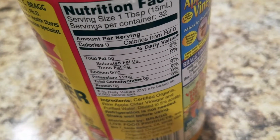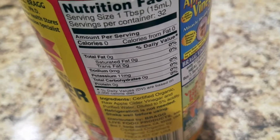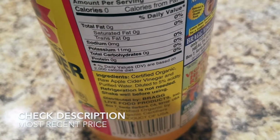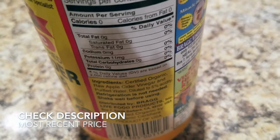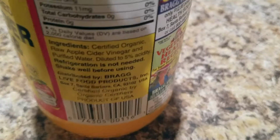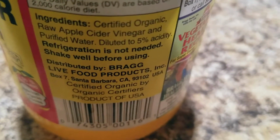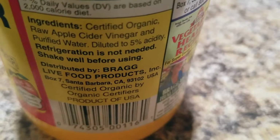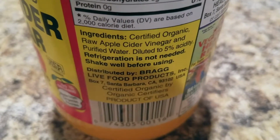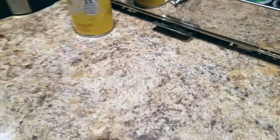0 calories. 0 calories from fat. Total fat 0 grams. Saturated fat 0 grams. Trans fat 0 grams. Sodium 0 milligrams. Potassium 11 milligrams. Total carbs 0 grams. Protein 0 grams. Ingredients: certified organic raw apple cider vinegar and purified water diluted to 5% acidity. Refrigeration is not needed. Shake well before using. Shake it up.